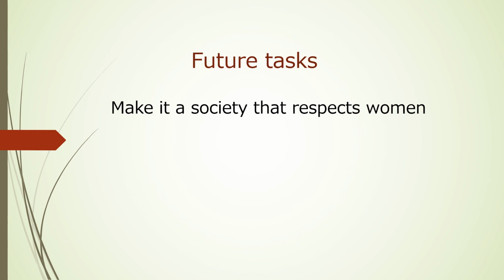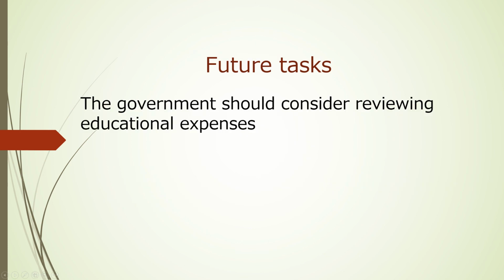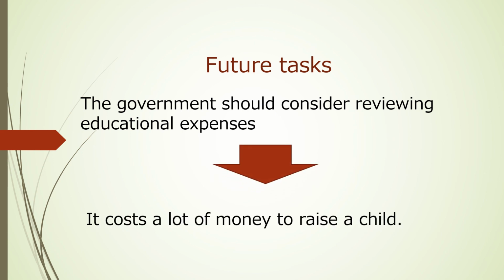I will tell you about future issues of Japan. Make it a society that respects women. For example, make it easy for a woman to take child care leave at a company. The government should consider reviewing educational expenses. It costs a lot of money to raise a child.